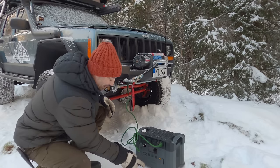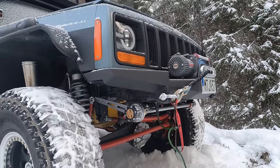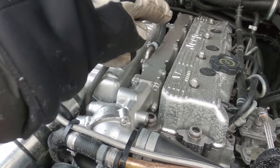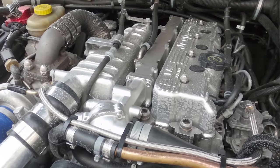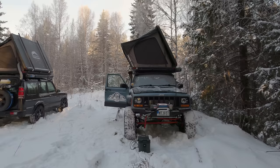I had reservations about this All Powers unit. Some people said they're not that great, but in all fairness, it's -24°C. The two EcoFlows have packed up. So I've given it an hour of engine warming, which is 50% of this battery. See how it goes.